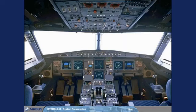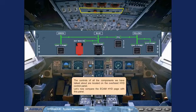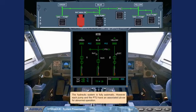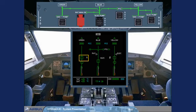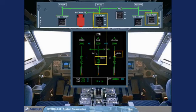The controls of all the components we have talked about are located on the overhead hydraulic control panel. Let's now compare the ECAM hydraulic page with this panel. The hydraulic system is fully automatic. However, each pump and the PTU have an associated push-button switch for abnormal operation. Each engine-driven pump is controlled by a push-button switch located on the overhead panel. Each electrical pump is controlled by a push-button switch.